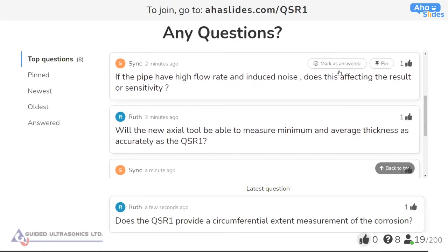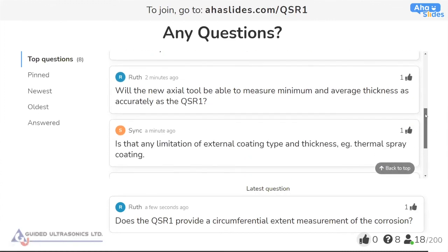Mr. Singh asks, if the pipe has a high flow rate and induced noise, does this affect the result or sensitivity? Again, it depends. I would say that if the pipe was vibrating violently, then it would affect the results, because the transducers would not be secure. But if it's just to do with noise and there's no serious vibration on the pipe, then no, the results will not be affected. The sensitivity will not be affected.